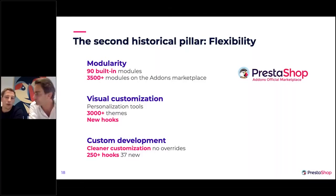Definitely. I would say one year ago that could be a problem. Today, you find all the modules you need on 1.7. And another trend is that module developers now tend to develop directly for 1.7. So you've got a lot of modules that were compatible with 1.6 that are also compatible with 1.7, and now you've got a lot more. For the past 6 months, it has been huge: new modules that are only compatible with 1.7. So definitely all the features you use or want to use on 1.6, you will find on the add-ons marketplace.